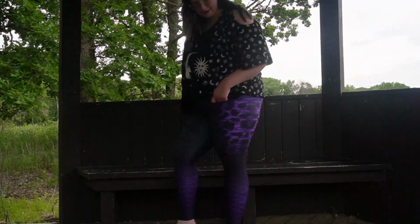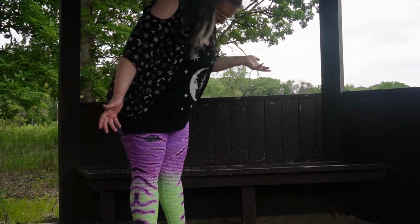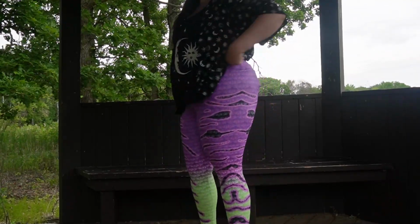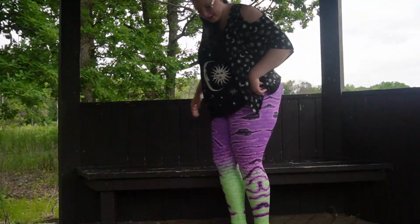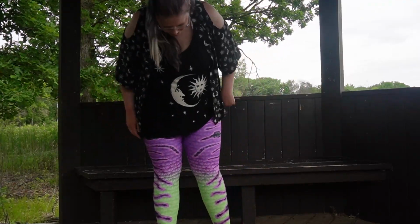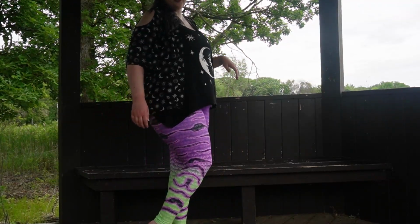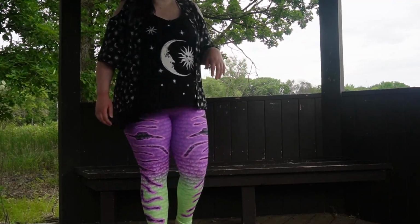Going into the next set with the purple, green, and black, the Maleficent. These, again, are also so fun. They are spooky, they're cute, they're festive. I am blown away with all of these leggings so far. Absolutely amazing work. And I cannot wait to see all of the faces of the people that I walk by at Disney with these on. And I hope I get compliments, because these leggings absolutely deserve compliments. All of these leggings do.